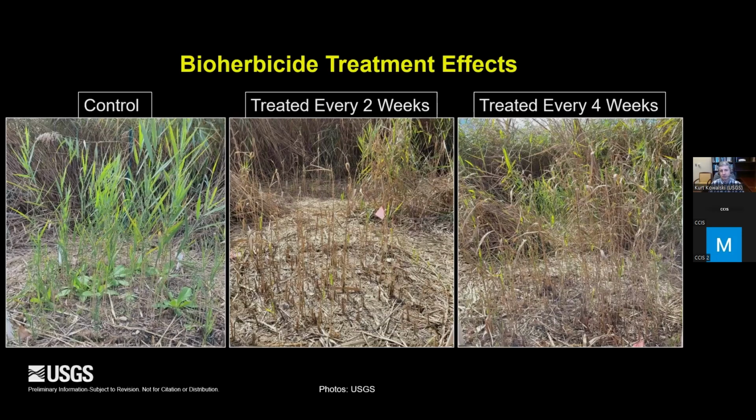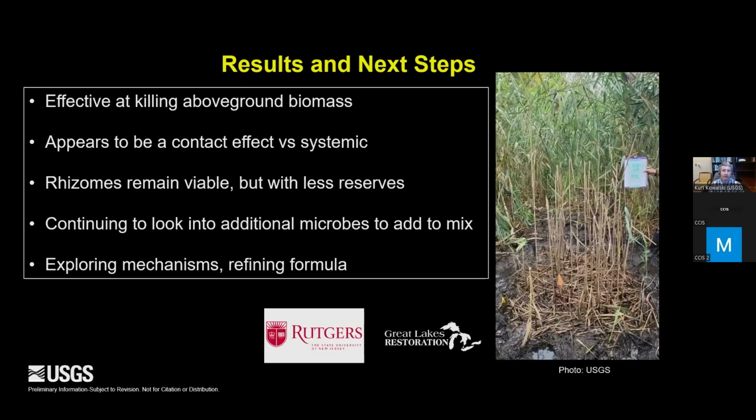And then these three pictures just represent one plot, with the control on the left. This is after the growing season, so this is in September. The one on the left is what our control looked like. And then you see a lot of brown. Brown means it's pretty dead, above ground anyway. And so we're continuing to look at those data and refine the formula as we move this forward.